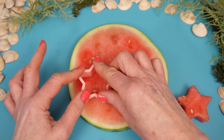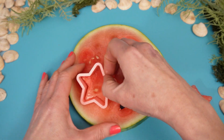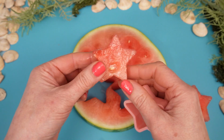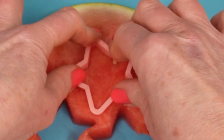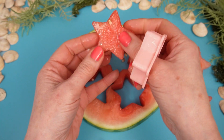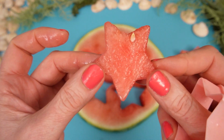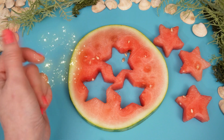And did you know there are around 1,600 different kinds of starfish? Isn't that incredible? There's two. Let's do one more, I think. Press it right in. And out it comes. We have 3 watermelon starfish. Let's add our starfish to the lunchbox.